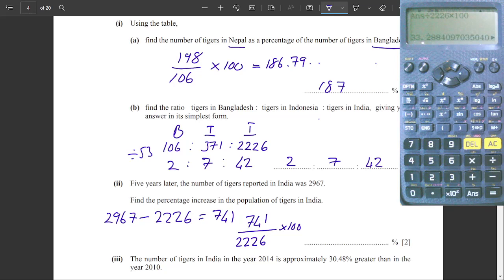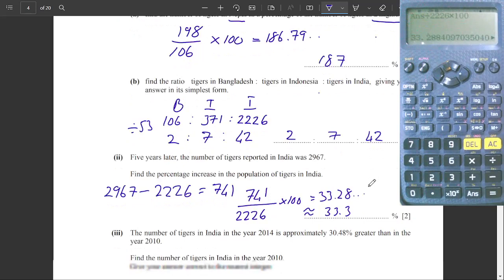Okay. Which gives us 33.28, etc. Rounded to three significant figures, 33.3. Sweet. Question 3A, part 3.